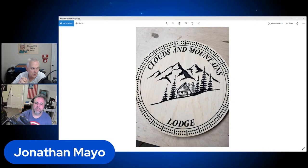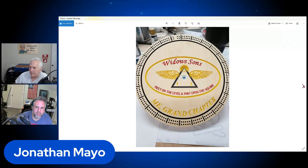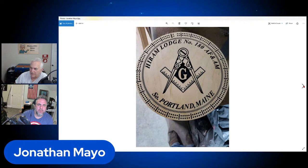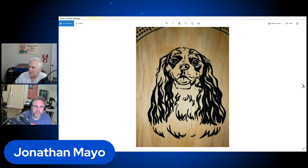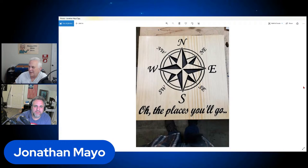And he's made another cribbage board. There's one there. Like I said, these cribbage boards must be really popular. But is that the same one? Nope, that one says Maine, so that's a different one. Yeah, just some really nice work. Little puppy dog, and you can tell that's on a cribbage board, too. And there's a nice compass thing. Oh, the places you'll go. I like that.